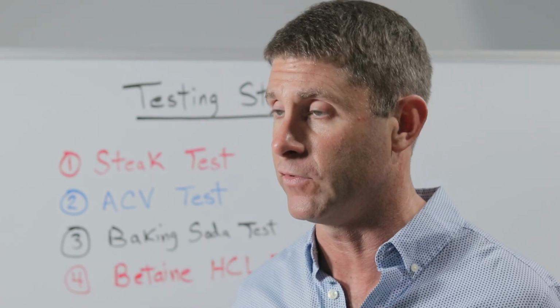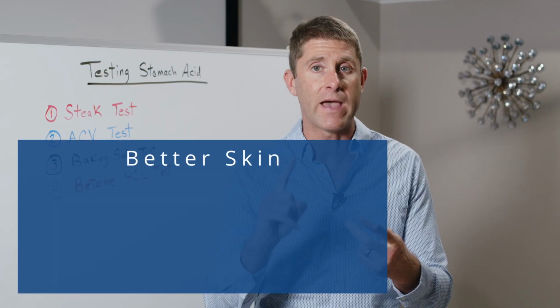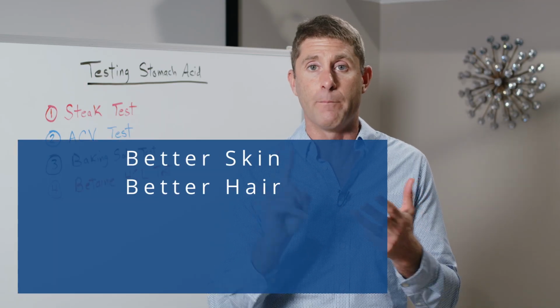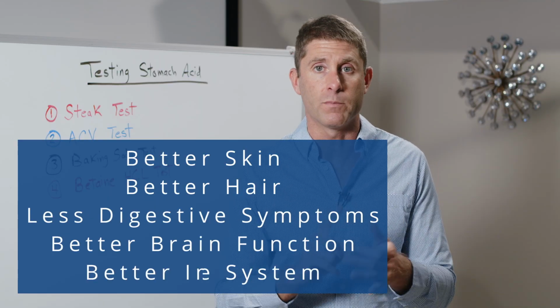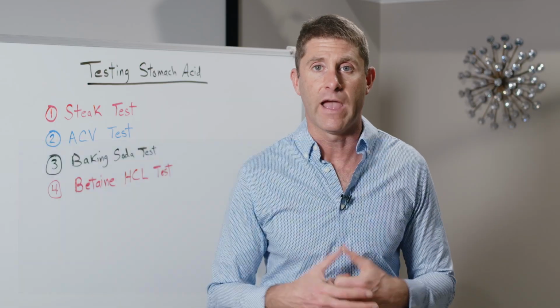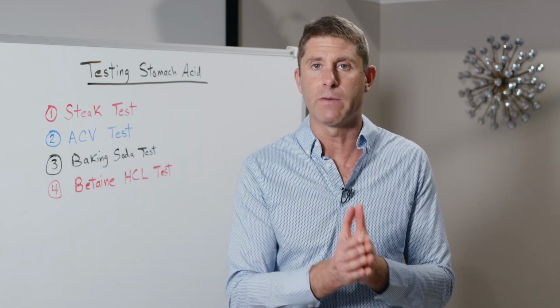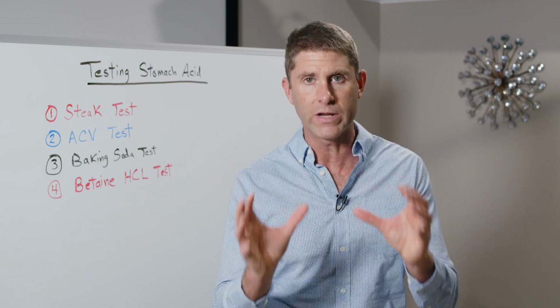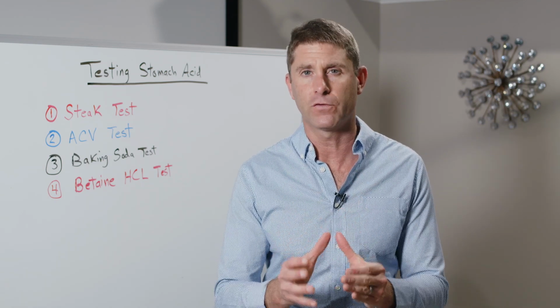And now they're optimizing digestion. They're breaking down proteins, creating amino acids. Their skin is better. Their hair is better. Less digestive symptoms. Their brain is functioning better. Their immune system is better because they're absorbing things like zinc and vitamin D and all their key minerals. They're sleeping better at night because they optimized their stomach acid levels. This is a really important step for optimizing your overall health, getting your stomach acid right.